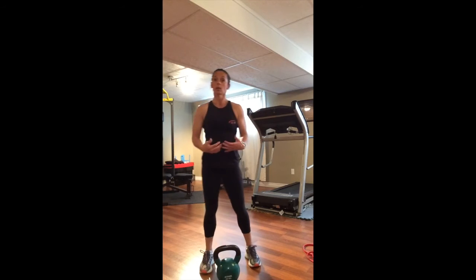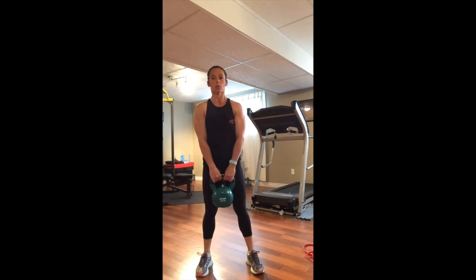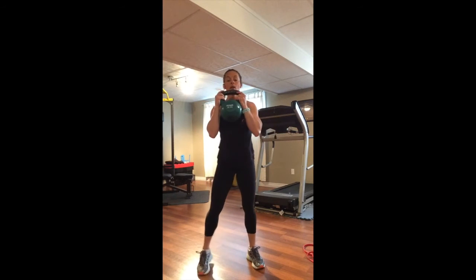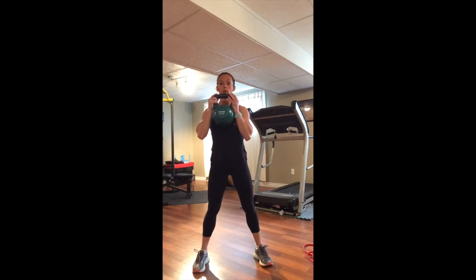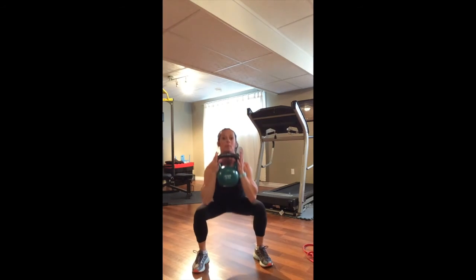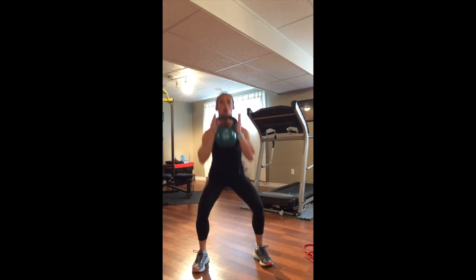So getting your weight and holding it wherever you're comfortable. Make sure that you're lifting up with proper form here as well. And we're going to complete 5 squats first. So creating that tension, bracing the core nice and tight. Ready? Here we go. Coming down to the bottom for 1, 2. Make sure that you keep a neutral spine.